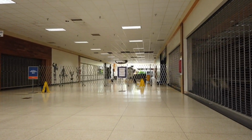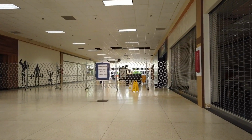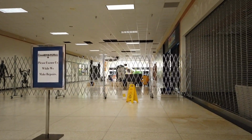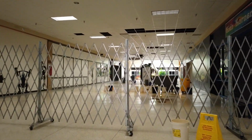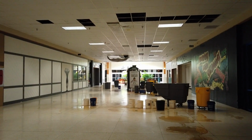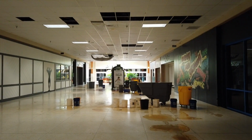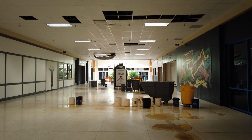Alright, approaching the blocked off area, the only blocked off area in the mall, surprisingly. I would think that they would block off more, although this is just due to water damage. So if this wasn't for water damage, I'm sure this portion would be open. But down here we're looking at the former Burlington, which used to be the GB. And there you go, they have a lot of buckets down there. It doesn't look good. And that section will probably never reopen. And the mall probably doesn't even care.